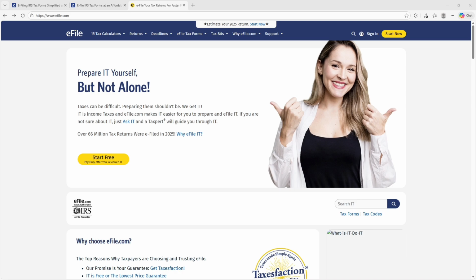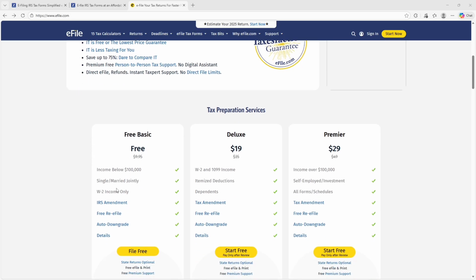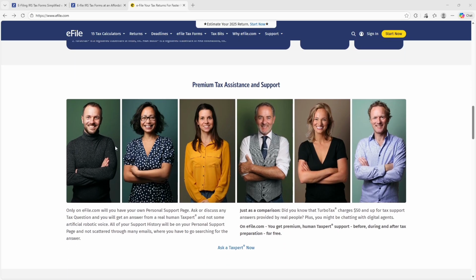The platform automatically determines the appropriate plan using auto-downgrade logic, ensuring users do not overpay for features they do not need. Free refiling is included if a return is rejected and amendments are supported on paid plans, reducing the risk of costly mistakes. eFile also provides optional state return filing, printable and downloadable returns, free federal eFile, and premium customer support options. Users can complete their entire return before paying, which helps reduce friction and builds trust for first-time filers who want transparency up front.